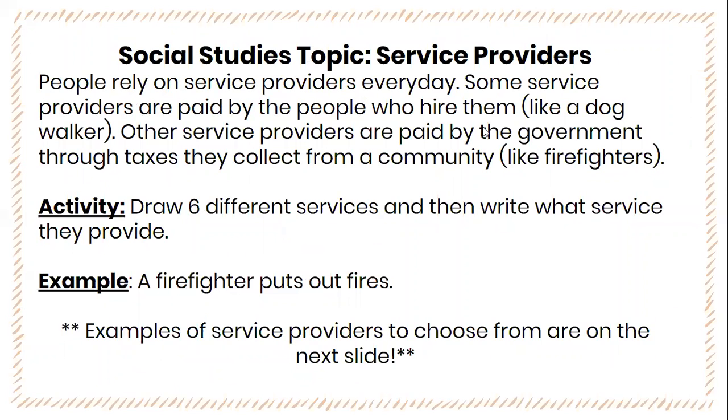Finally, we have social studies. Our topic is service providers. People rely on service providers every day. Some service providers are paid by the people who hire them, like a dog walker or babysitter. Other service providers are paid by the government through taxes they collect from a community, like firefighters. You're going to draw 6 different services and then write what service they provide. You're writing a sentence.